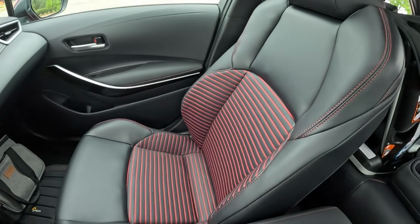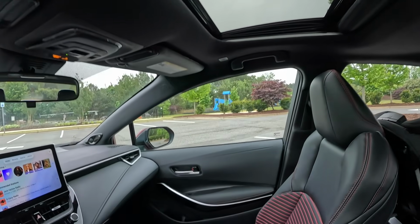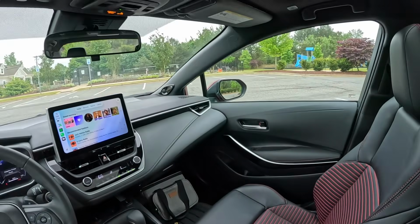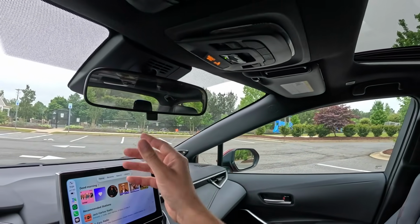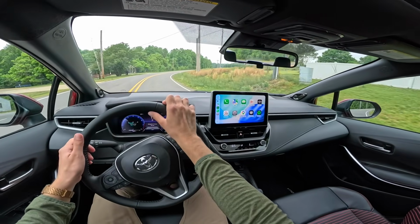Then let's look at the interior. Nothing really all too new for the Corolla. We've seen this car for quite some time now, but honestly, it just kind of gets the job done. Not a bad place for an affordable price. Got your dome lights, and then just a basic simple mirror. All right, so setting off now in the Corolla.